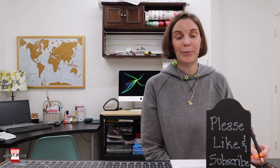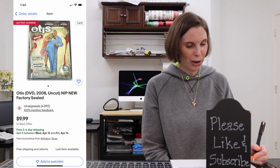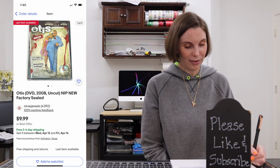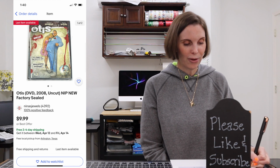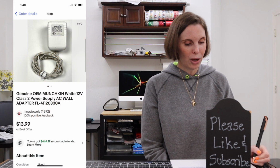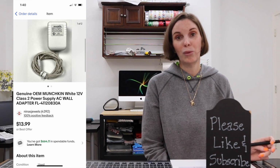Next up was a brand new sealed DVD that we got in the Goodwill bins. It was called Otis, and we actually got 2 copies of this. This is the first one that sold. This one sold for $9.99, which was our full asking price, and we had paid just 94 cents for it at the bins. Next up was a genuine OEM Munchkin power supply replacement AC wall adapter.